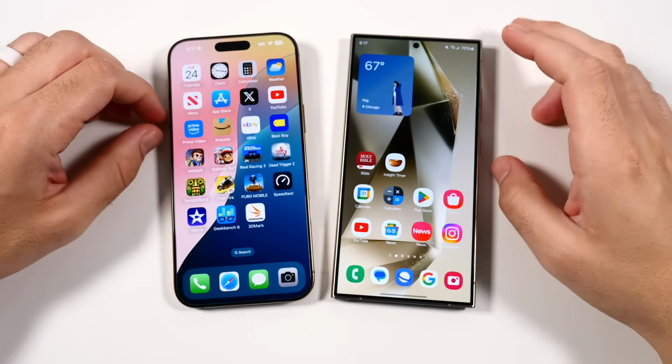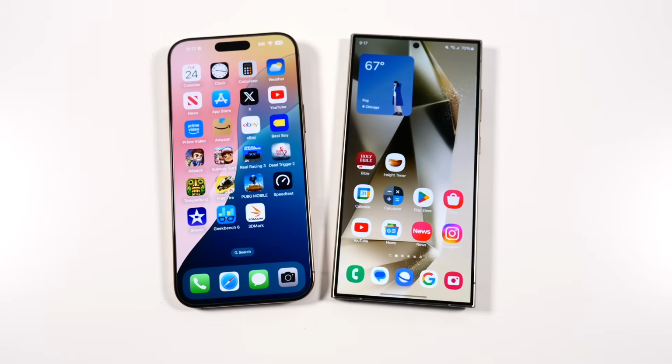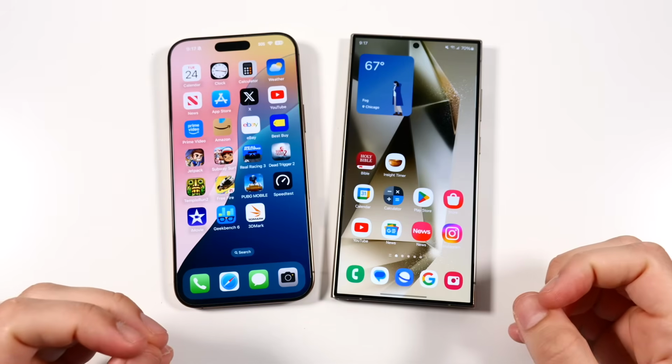But I love both of these, and I'm going to do a more technical tech spec review in the future. I want to do a more in-depth comparison. This was a very opinionated, subjective review, so stay tuned for that.